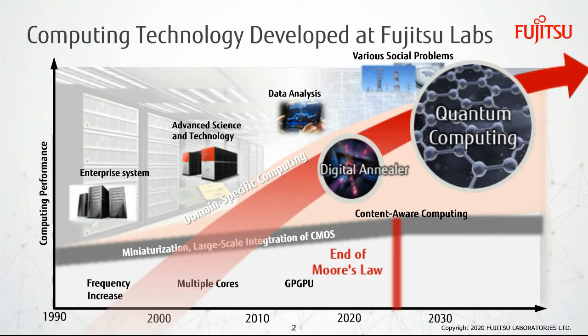From there, as you heard from Matsuoka-san, we have excellent contributions in high-performance computing and advanced computing, like the Fugaku supercomputer. We have various kinds of applications that do data analytics. We do various types of social problem solving, like grid management and power management in electrical grids.